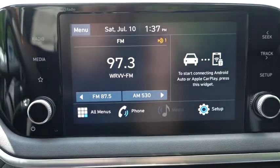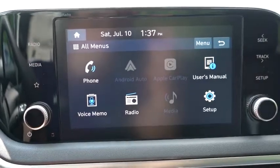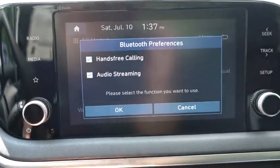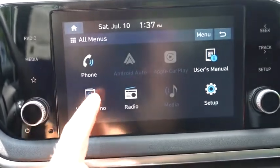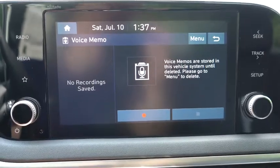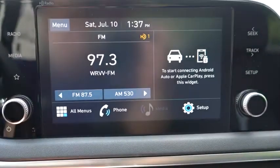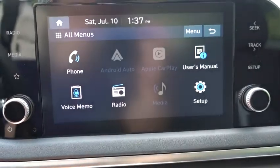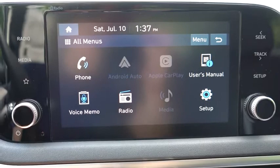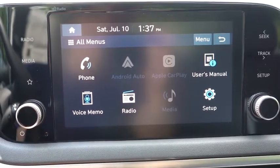8-inch color touchscreen display coming with the SE, SEL, and SEL Plus. 10.25-inch color touchscreen display then coming with the N-Line and Limited. Either way, you get Android Auto, Apple CarPlay, so you gotta love that. Every single trim level is gonna get that, meaning you have free navigation displayed up on the infotainment screen, as long as you have a smartphone, I should say. Bluetooth and audio streaming also coming standard. Factory navigation system coming with the N-Line and Limited, although you really don't need it with Android Auto, Apple CarPlay after all. Climate control settings you can check out up there as well.